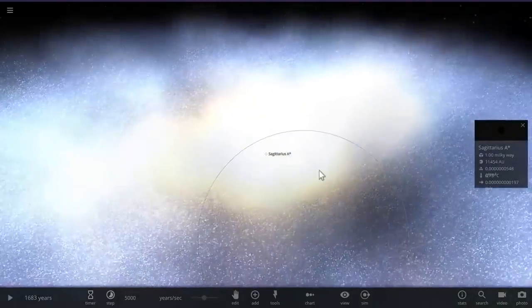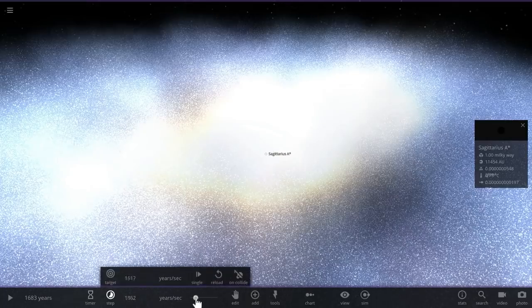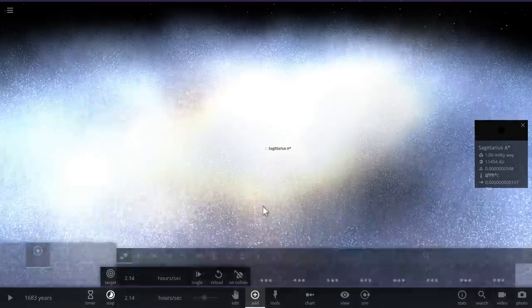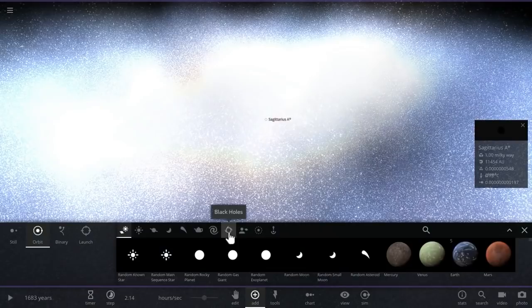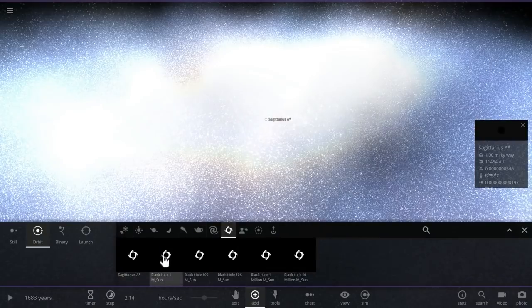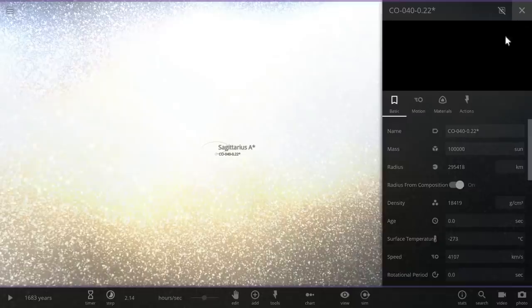And basically we're looking at the molecular clouds very close to this region right here, almost within this region. Now we're going to slow down time here just so that the galaxy doesn't fall apart, and just so that we can see things in a little bit more human terms. And so what we're going to do is choose a black hole and place the black hole that's about 100,000 masses of the sun.